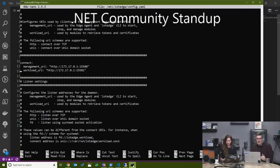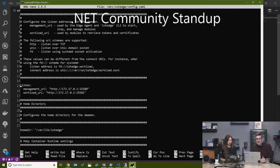And the last thing here is for both connect and listen, you need to change the management and workload URI. This is really just a side effect of the fact that we're using an AML created image, Azure Machine Learning, and that's a fix that's already on the way. It just hasn't quite made it out yet, and you won't have to do that anymore by the time it gets into public preview.